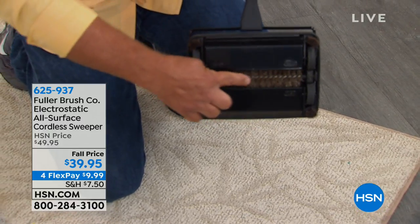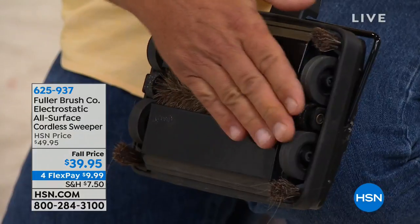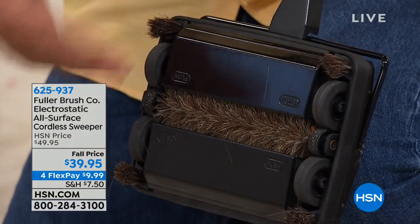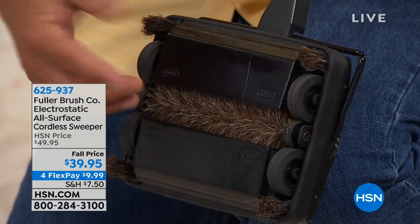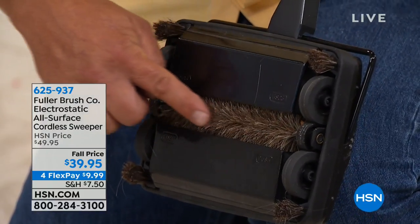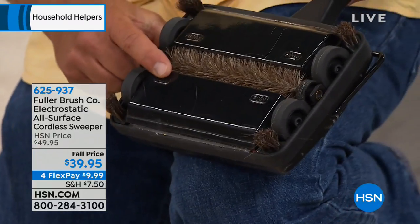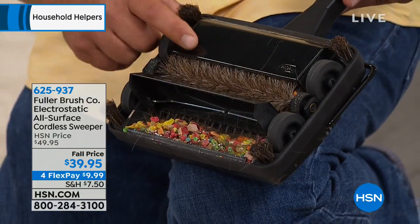It's the boar hair bristle brush. What boar hair bristles do is they create an electrostatic charge when it rolls across any floor surface. It's kind of like rubbing a balloon on your head, where it makes your hair stand up. Right. With electrostatic charge, it lifts dust, dirt, and debris right into these twin dust pans. And right here, you just push and push.